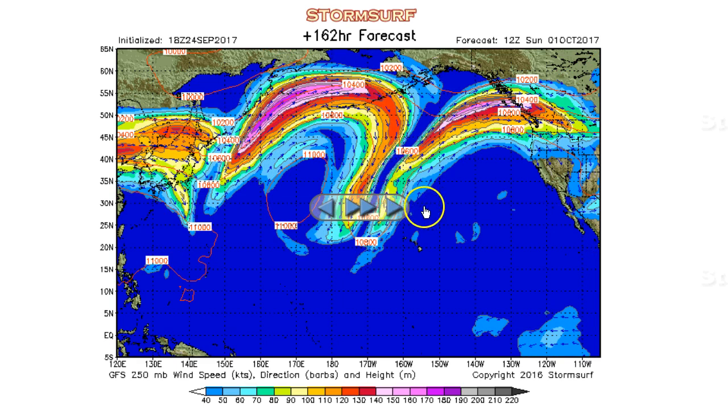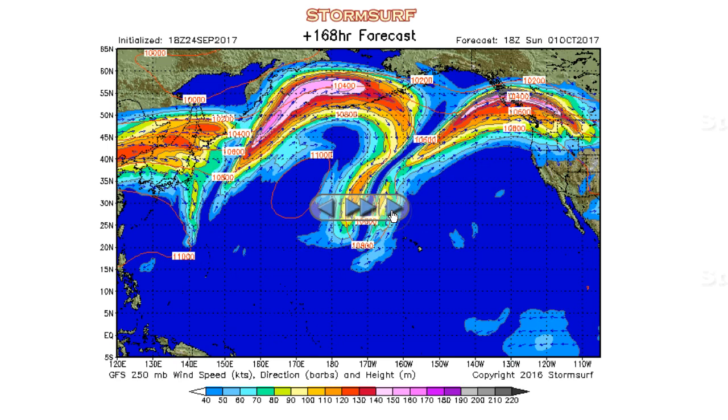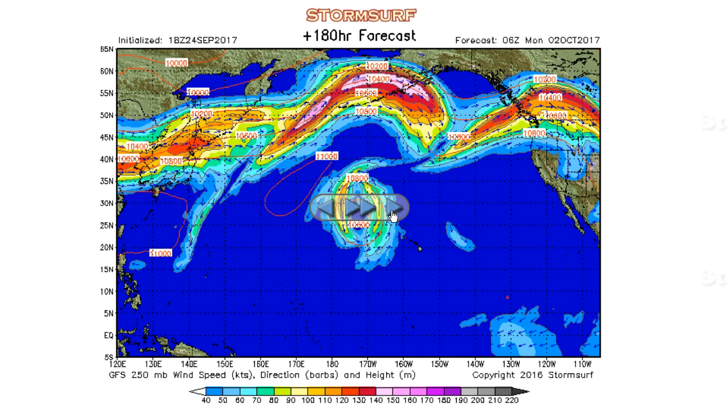Now, if this could dig down and carve out there, but it doesn't. Look at how pinched off that trough is. Just does nothing. And 180 hours out, what do we end up with? Pretty much a cutoff upper level low northwest of Hawaii. And then the whole jet, also noticed, moves way to the north. So nothing clearly in the upper level picture suggesting significant swell or storm development.